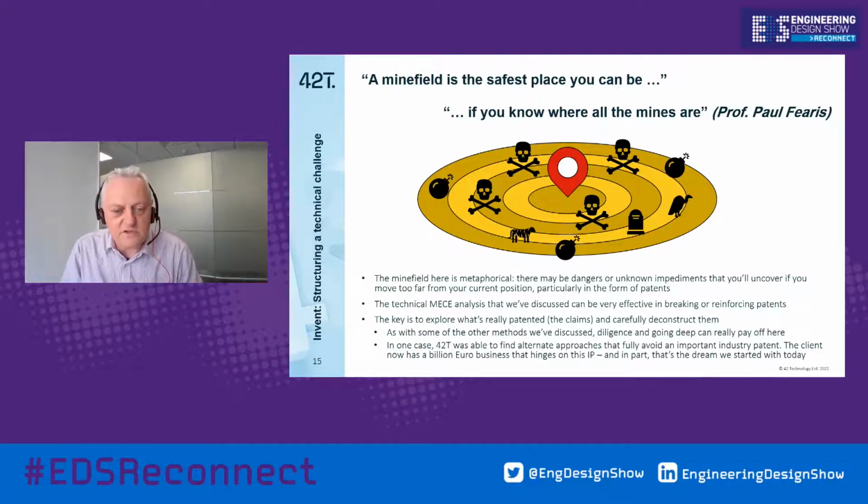In one case that 42T worked on a few years ago, we were able to find alternative approaches to a very important industry patent, at least important to our client, who couldn't work around it. The industry at the time believed the patent was pretty much impregnable, but with this kind of structured approach and really just trying to bottom out, well, what is actually patented and could you do that a different way?